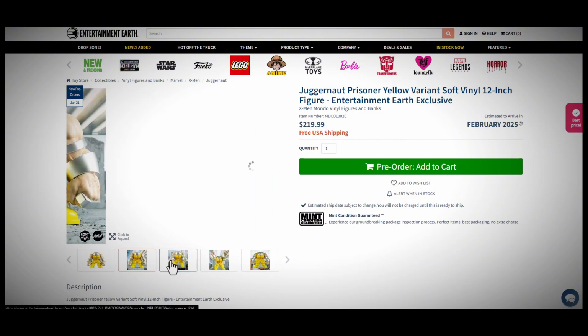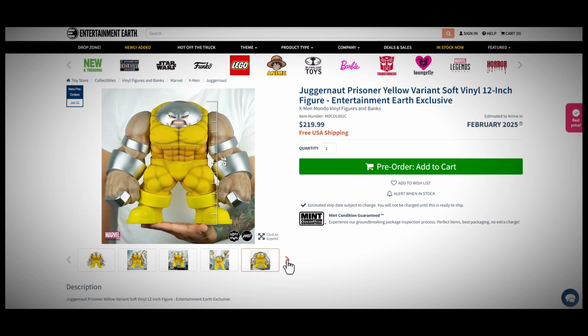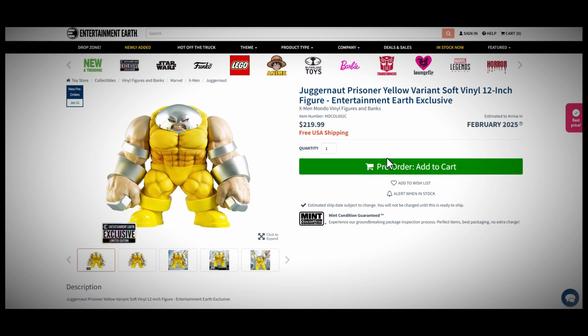Once again, if you want this one, the Prisoner version, it is up on Entertainment Earth right now for pre-order. And keep in mind, it's exclusive to Entertainment Earth. Man, that sucker's a foot tall. That's kind of cool. But $220 if you want this thing from Entertainment Earth.